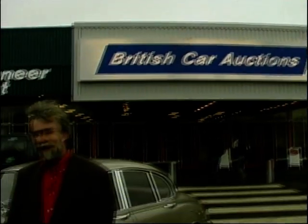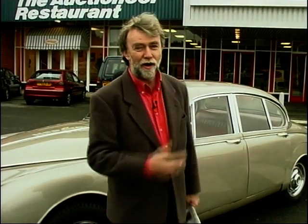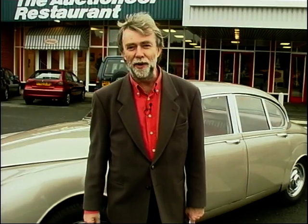I don't know about you, but I love buying classic car magazines, then leafing through the classified ads and dreaming about the sort of beautiful classic I'd really love to run. Well, this is the place where the dreams turn to harsh reality, when you have to bid for the car you want and put your name on the line at the bottom of the cheque. British Car Auctions, it's a Monday in December. Let's go and see what's on offer.